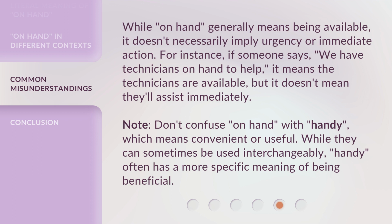Note: don't confuse "on hand" with "handy," which means convenient or useful. While they can sometimes be used interchangeably, "handy" often has a more specific meaning of being beneficial.